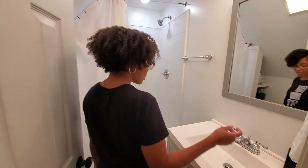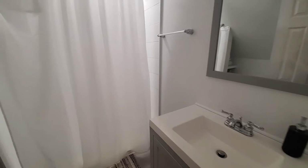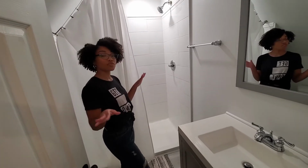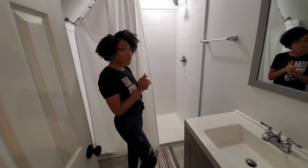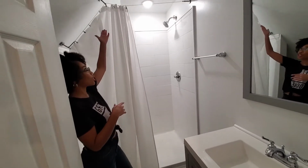Now on to the master bathroom. Very simple, like with the Airbnb, I feel like you should keep it as simple as possible. So one, you're not keeping up with a whole different bunch of decor. So it's easier to clean as well. So in here, one thing I'm so proud of is this curtain.